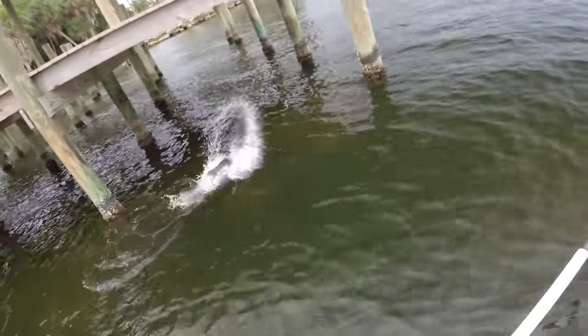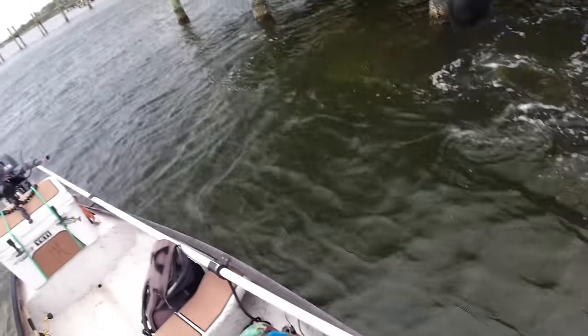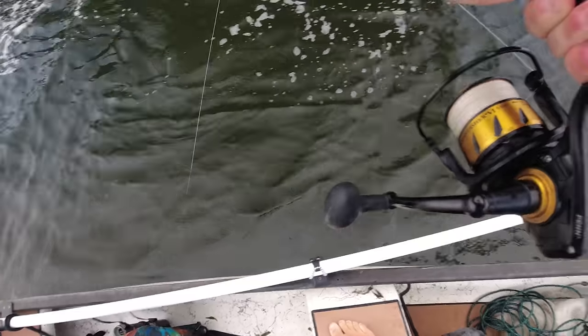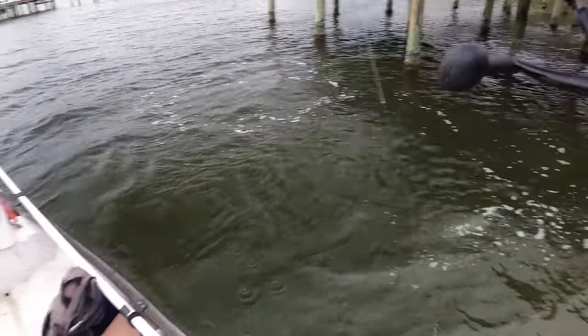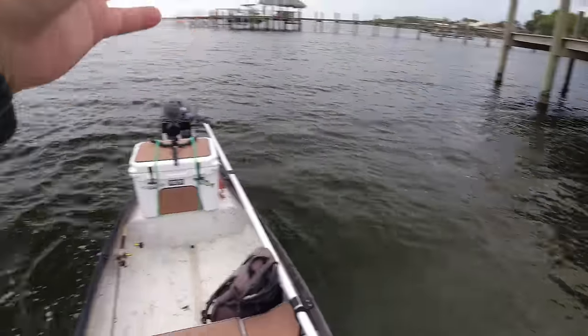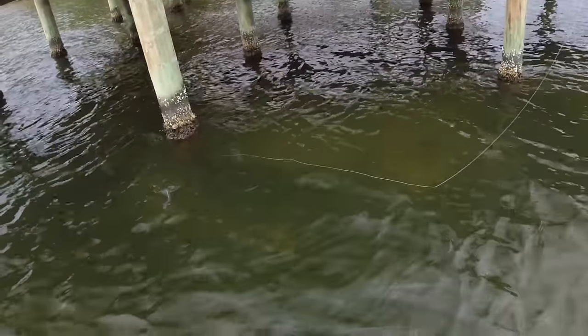Right at the boat. Right at the boat. There we go. Oh. He's jumping out on the other side of the boat. I couldn't get around the trolling motor there. Oh, well, there's a tarpon eat. About maybe a 10 pounder.